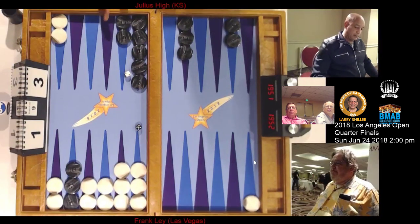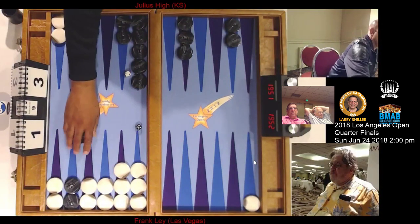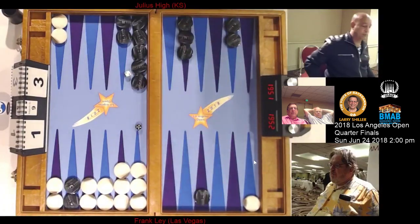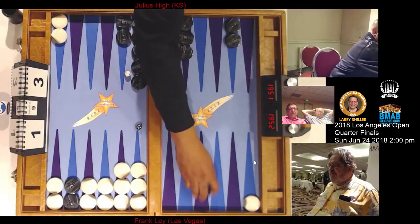So this is great. Look at this. We're getting the greatest minds in backgammon. We're getting insight into how they're thinking. Now Frank could play safe. Julius could play safely here by playing off the 11 point relatively safely and leave 6-2-3-5. But he makes the run. I think this is the right play, even though it's 14 numbers to hit versus four numbers to hit. So that is a huge difference.